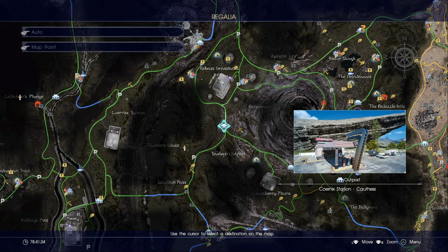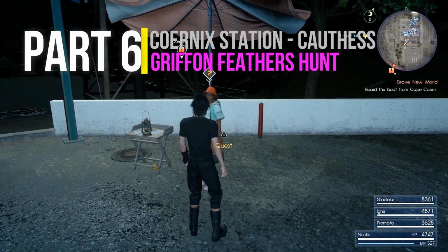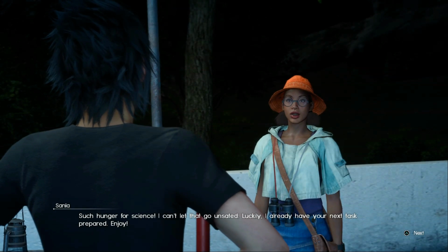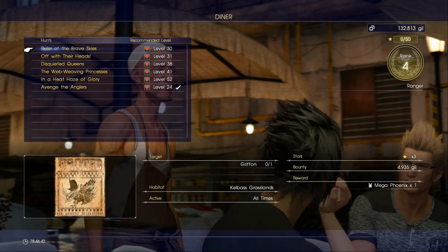We're almost done, folks. The next quest is taking us to Coernix Station, Cauthess. Get the quest from Sania, and this time she'll ask you to get her some Griffin Feathers. Maybe you did the hunt before and had the item already, if so, turn it in. If you don't have it, you need to head over to Lestallum and grab the hunt from this guy over here.